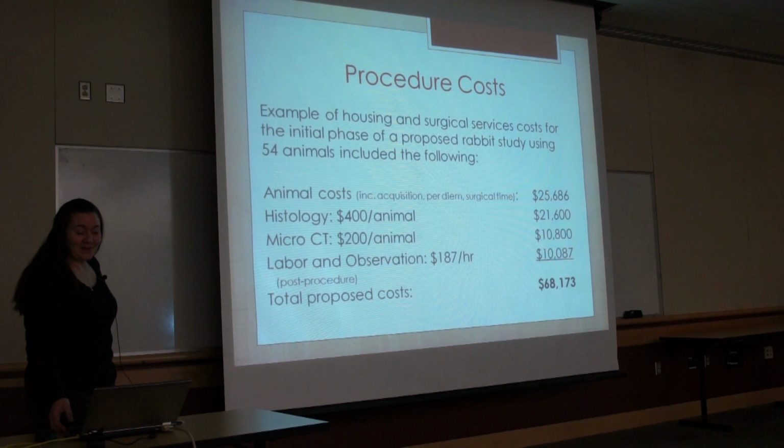This is an example of housing and surgical services costs for the initial phase of a proposed rabbit study using 54 animals, including the following. This study takes place over a period of about 2 years and assumes that the 54 animals will be in-house every day. It's kind of a high estimate, but that's what you do when you're looking for money. Animal costs, including acquisition, per diem, and surgical time, is about $25,000. That's a lot of money.